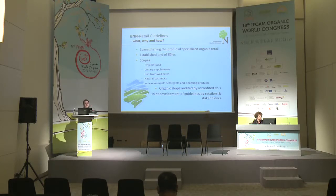The retail guidelines were established already at the end of the 80s. That was before the EU organic regulation was put in place. It was meant to strengthen the profile of specialized organic retail and to define quality criteria, what kind of products should be on offer in specialized organic shops. By now we have five different scopes in the retail guidelines: food, which has to be organic, dietary supplements, fish from wild catch, and natural cosmetics. And we are working at the moment on a scope for detergents and cleaning products.